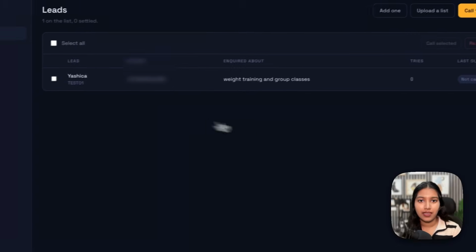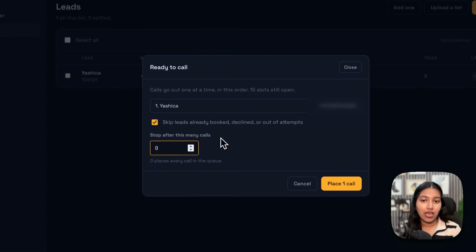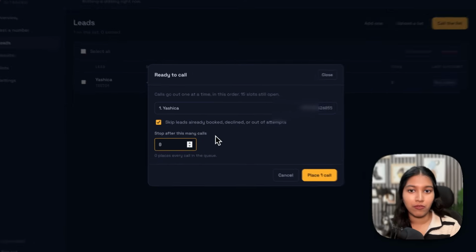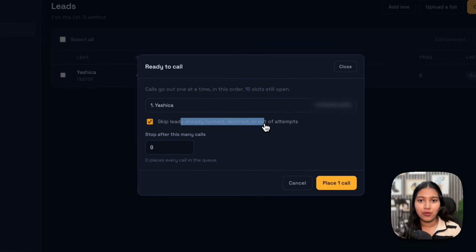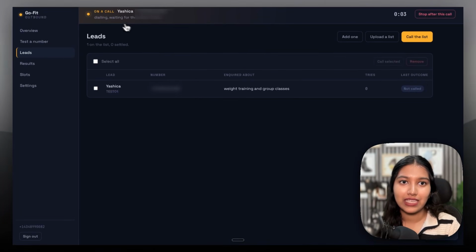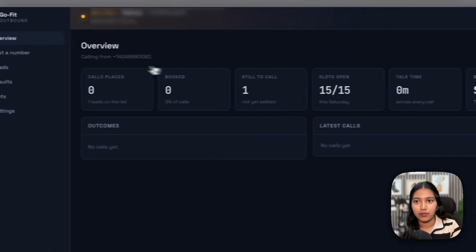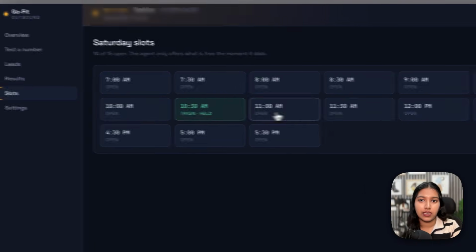So let me just remove a few numbers from here. Let me just keep my number and let me click on call. Now here I can also choose how much time I would like to wait before calling the next one. Beautiful. Amazing. So let me call it. Okay, so at the top we can see the status. Beautiful. I got the call and I stopped it as well. Amazing. And here they can update the slots.